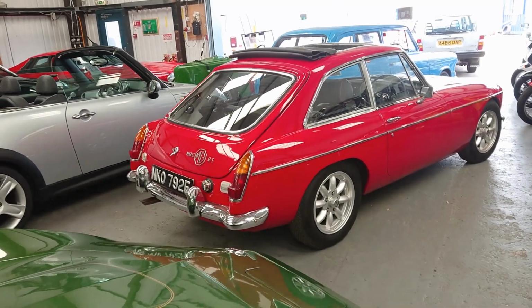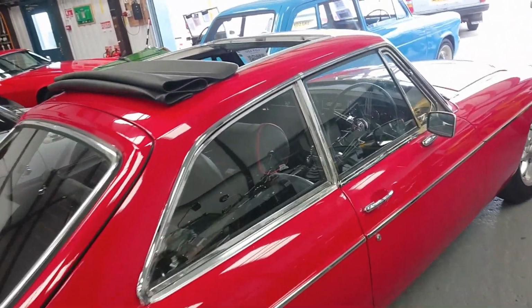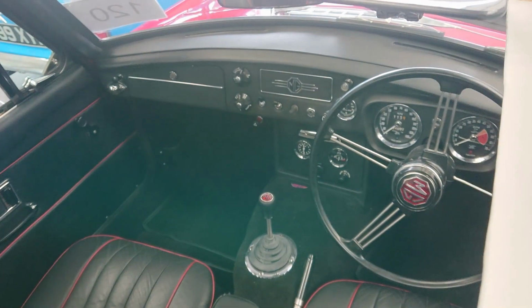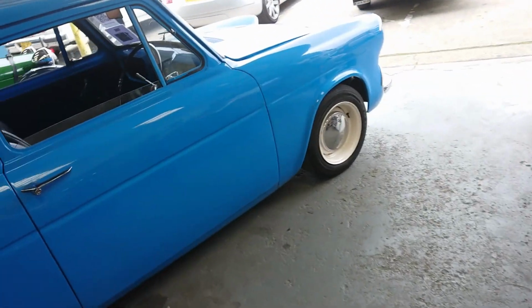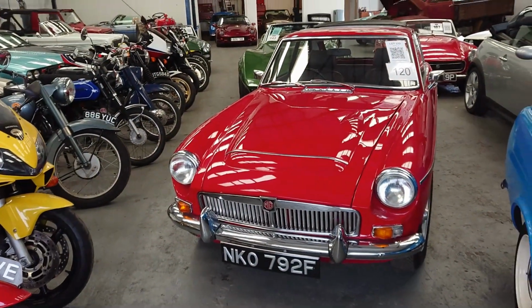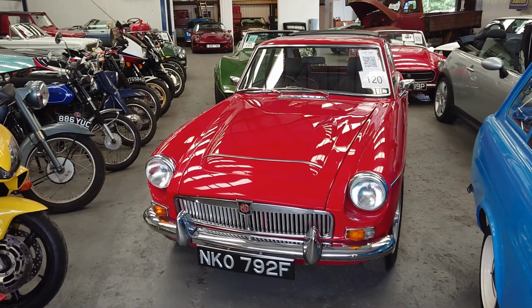More MG action of roughly the same period. 1968 MGC GT. I do like this one. I don't know again why it's not sold yet. The reserve has been reduced. Estimate is now £18,000 to £20,000. Lovely steering wheel. Mini-like style wheels on it. Distinctive MGC bonnet bulge. Yeah, I think that looks pretty good. It seems like with cars like this, the prices are a bit depressed at the moment, so maybe now is the time to pick up a bargain.